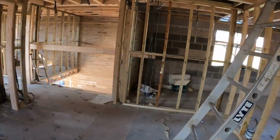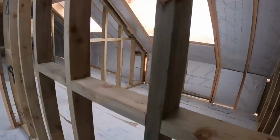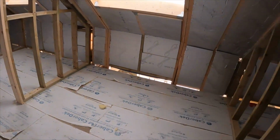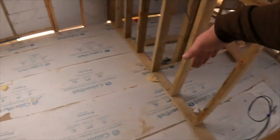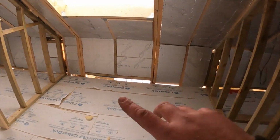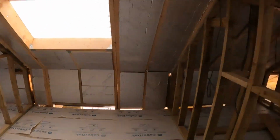And then we've got the top floor, got a bathroom going in there, or an ensuite, shower this end, basin, toilet, and then, is it in here? Yeah, this one's going to be another bathroom. There's going to be, I think, a shower here, toilet somewhere, toilet on there I think, basin.